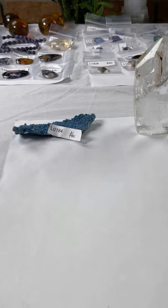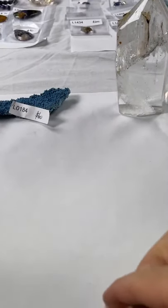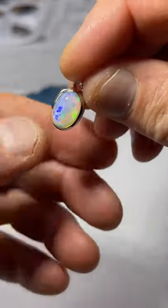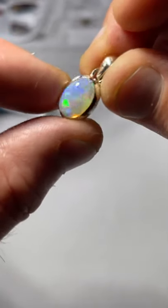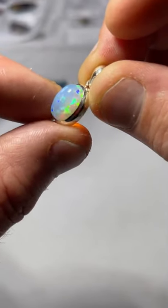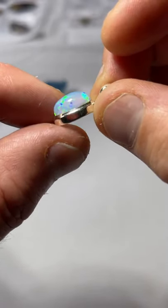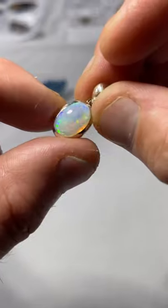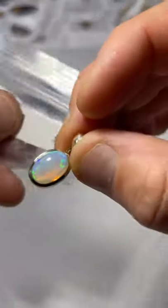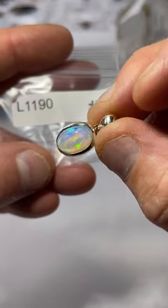Okay, next up, what are we gonna do? Let's do some opal pendants. Opals are always gonna look better in your hand and with your eyes than through this phone. Still pretty good. You get a pretty good idea what's going on there. What's up, Miguel? Thanks for coming back. This one, opal pendant, 75. Pretty sweet.